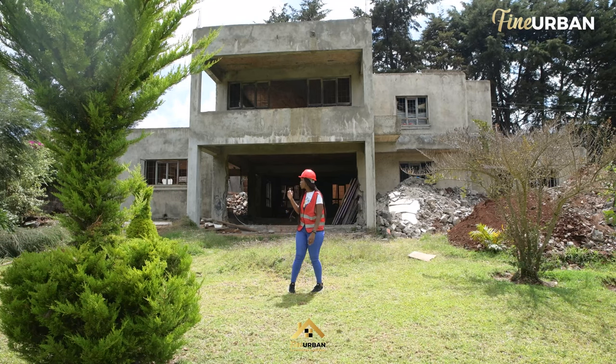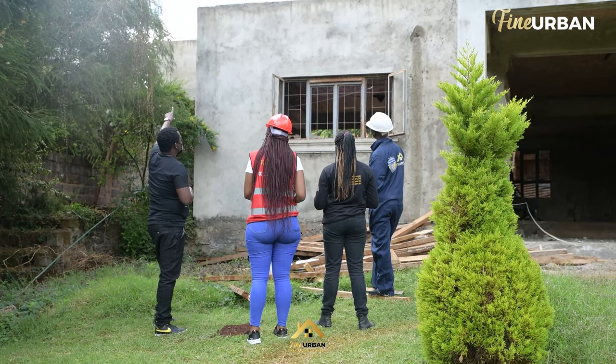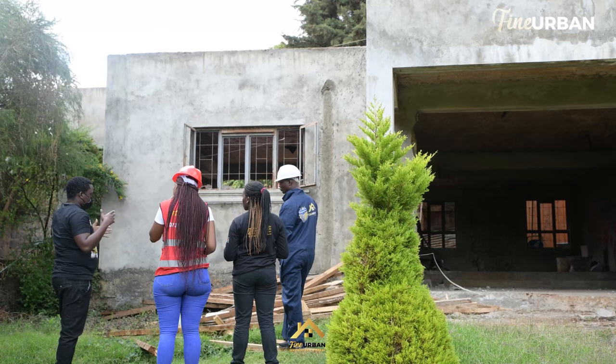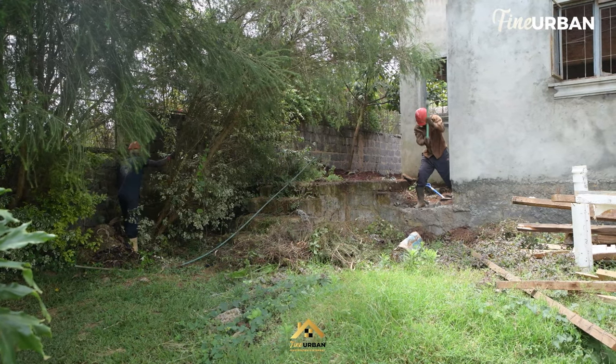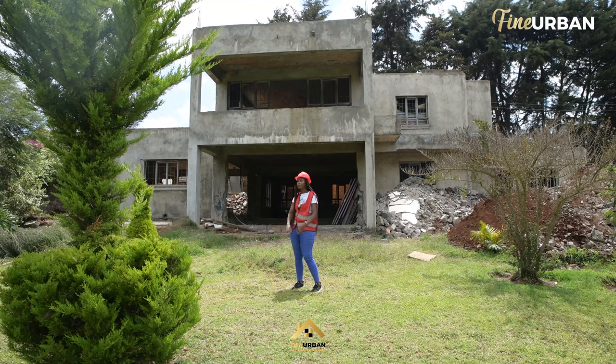Another major thing is on this end, we are also doing some extensions, which again, I'll be going more into detail about once we're on the inside, so you can fully get a visual of what I'm talking about. Because if I start going on about it right now, you can't really get an idea, but you'll see it later. On this end, we're also going to be including a pergola.